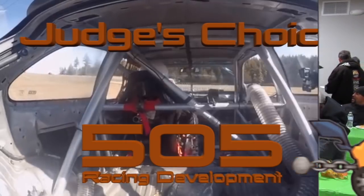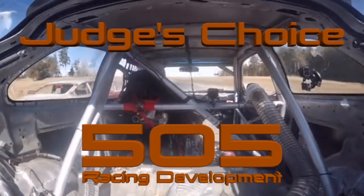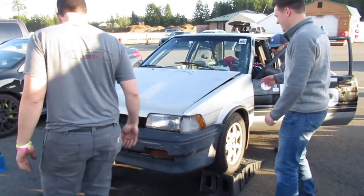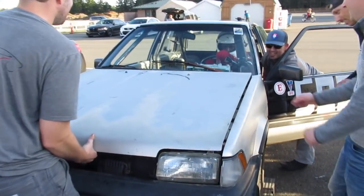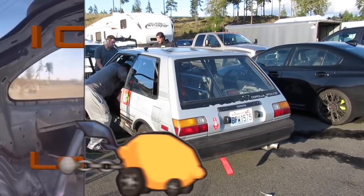Judge's Choice went to 505 Development Racing and their Toyota Corolla FX16. Should nominate. Did it nominate? Yes! This is a new team. They got a bunch of cops on their team. They blew up their radiator immediately. They went to the scary junkyard across the street, fixed it sort of, then it blew up for good. They had the right attitude, stuck around until the end. They got the Judge's trophy.